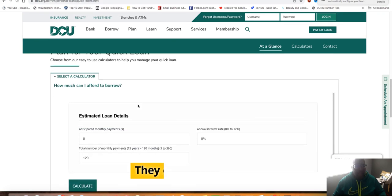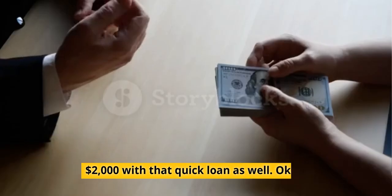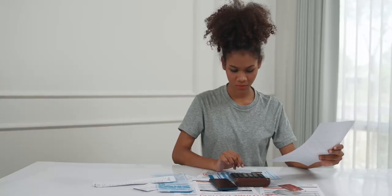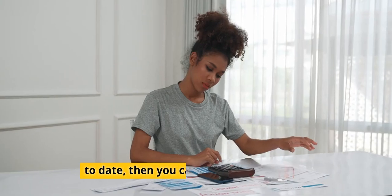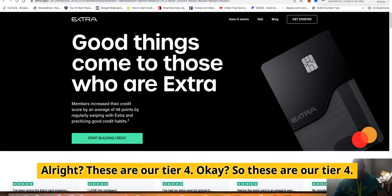They offer a quick loan. That quick loan, you can borrow up to $2,000 with that quick loan as well. Okay, so if you need some extra money in your pocket after you've been with DCU for a certain amount of time with deposits and making sure that your account is up to date, then you can borrow up to $2,000. All right, these are our tier 4. Okay, so these are our tier 4.